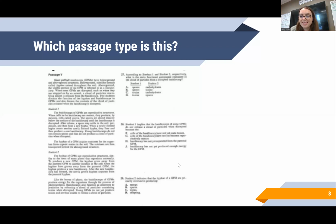All right, what type is this? You are correct. This is dueling scientists. We see that because we have student one, student two. They must have different opinions about something in science. And strategies for this are skim it, try to figure out what the differences are between the two scientists. Don't spend too much time trying to understand it in detail because it will probably be a very confusing passage.